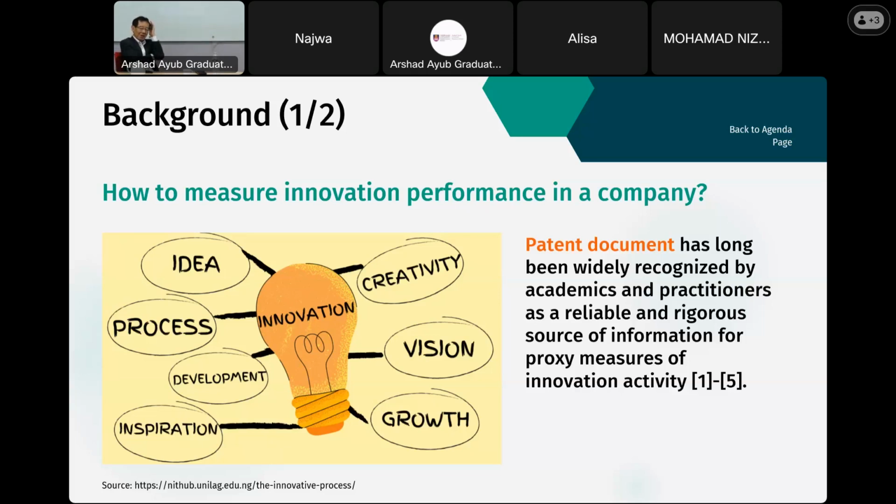Okay, then move on to my main body. First, I repeatedly mentioned and referred to patents. But the first and the most important question is, we are talking about innovation, but how to measure innovation? As you can see in the image, idea can be the innovation performance, or the implemented process can be an innovation performance, the number of the new products developed can be a proxy of innovation, or someone says inspiration itself is a product of the innovative activity.